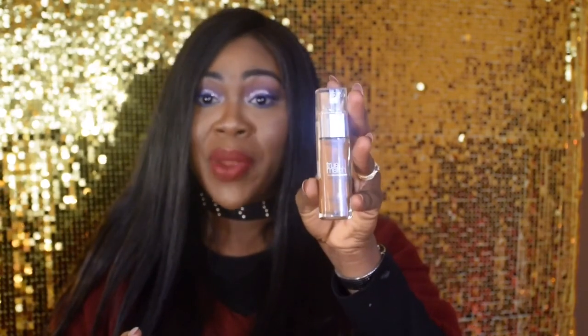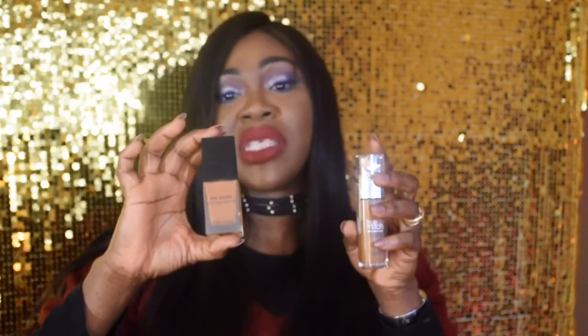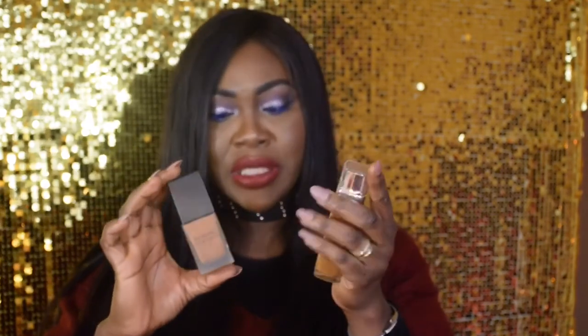Foundation. My favorite foundation for last year, drugstore, would be these two foundations. The L'Oreal True Matte Super Blendable Foundation in the shade Cappuccino, and the New Look No Shine Mattifying Foundation. I absolutely love these two foundations. This one I used to use on the weekends when I'm going out for the long haul, because the lasting part is so great, and it's almost full coverage, medium to full coverage. This one, it's really thick and very rich, blends very nicely, and you have to work fast. It covers very nicely, and it is a matte foundation, which I really do love.